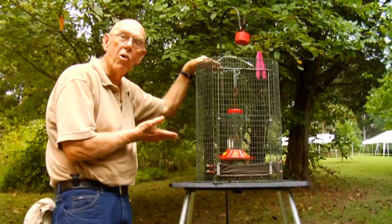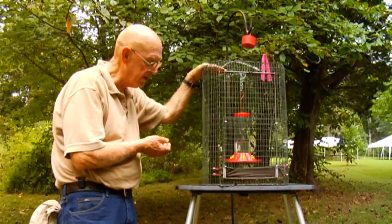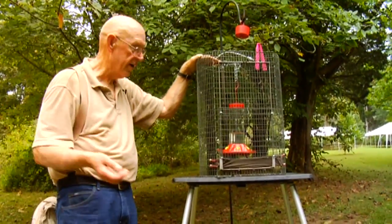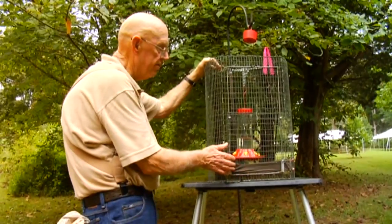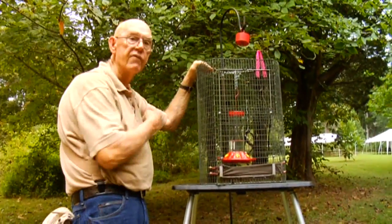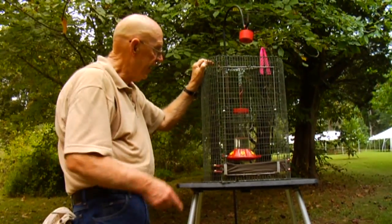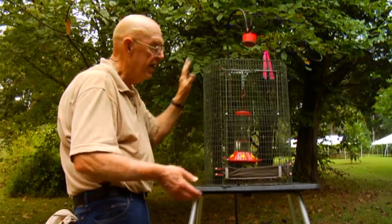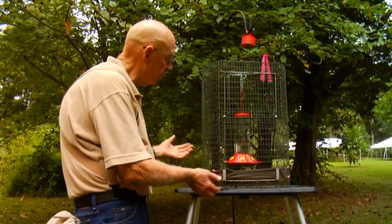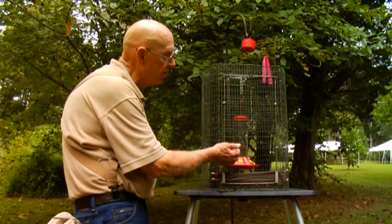This is a small portable trap that we use. We have another 3 gang that we use here at Strawberry Plains. By the way, this is a marvelous place, Strawberry Plains. We banded many hundreds of hummers here over the years. What we do is we take the feeders that these guys normally have up here for the birds to feed on, and we use their feeder as the bait for our traps. As you can see here, we've just hung this one inside the trap, and this is a drop door.